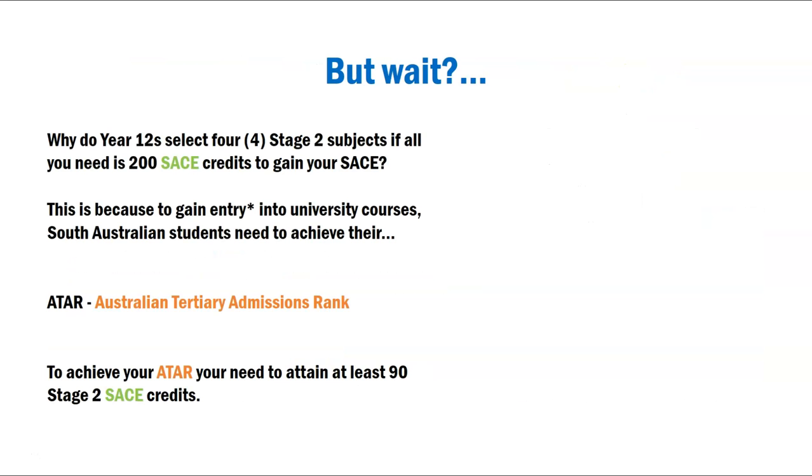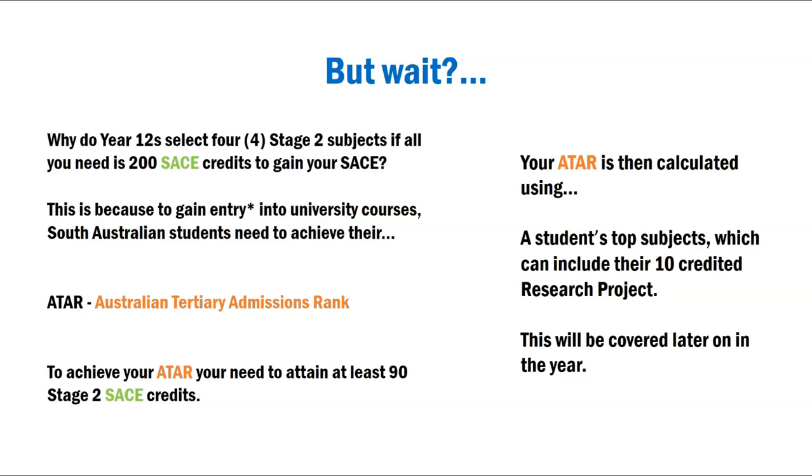But wait, why do Year 12s select 4 Stage 2 subjects if all they need is 200 SACE credits to gain their SACE? This is because, in order to gain entry into a university course, at least in South Australia, you will need your ATAR, which stands for Australian Tertiary Admissions Rank. To achieve your ATAR, you need to attain at least 90 Stage 2 SACE credits. This will be calculated using your ATAR points, whereby a student's top subjects, which can include their 10-credit research project, will be calculated out of 100 and given a number. Rest assured, understanding your ATAR and how to achieve the highest possible will be discussed at a later date and presentation.